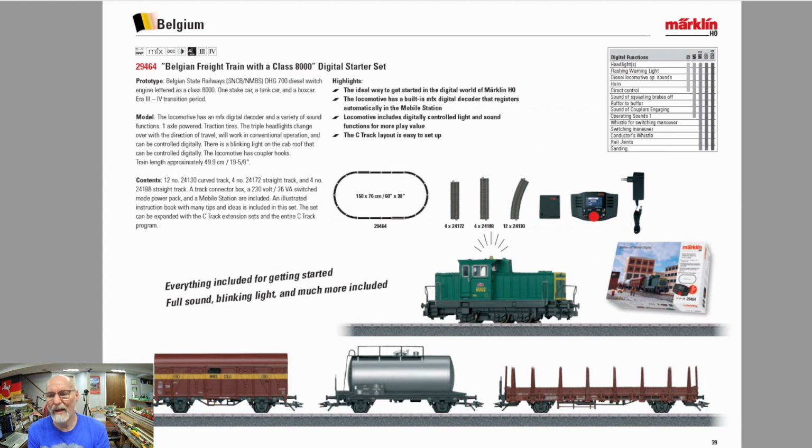And so here's another starter set. This one advertises a Belgian little class 8000 little mini diesel train, and the light on top works. And again, you get a loop of track and a digital controller. Notice you don't get the siding on this one.